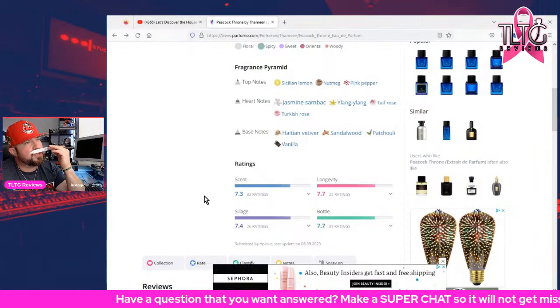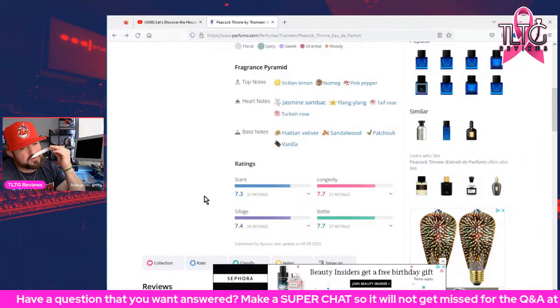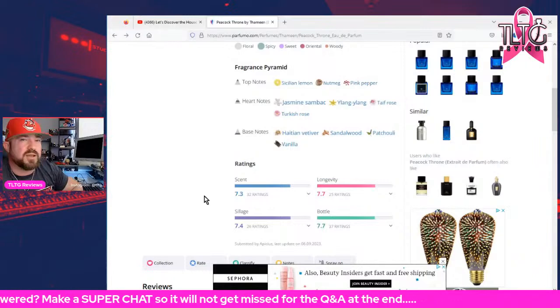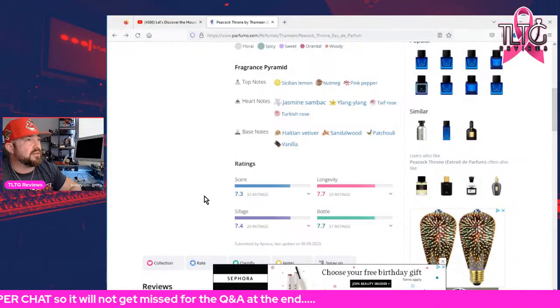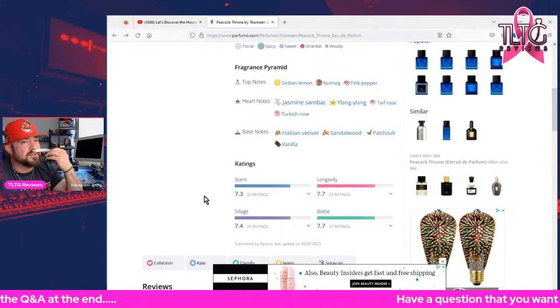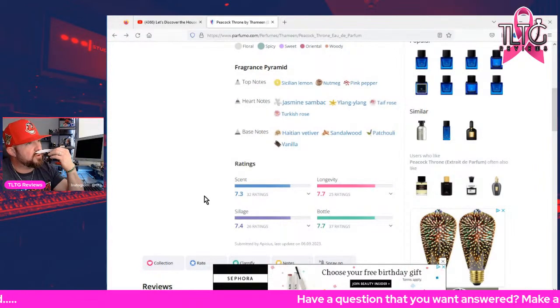It's getting creamier. It's getting sweeter. Now it's a delicious rose. It went from a potential 6.5 or 7 to an 8. It's getting really good really fast. This is an 8 out of 10. This is a beautiful, sweet, creamy rose smell.